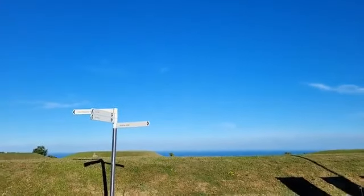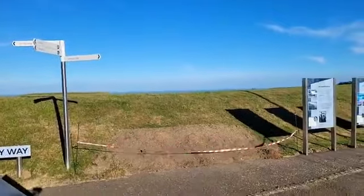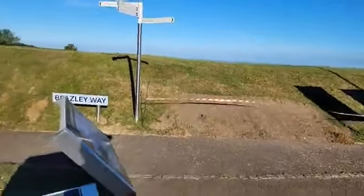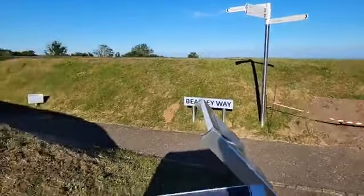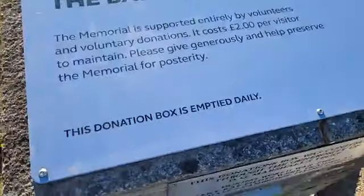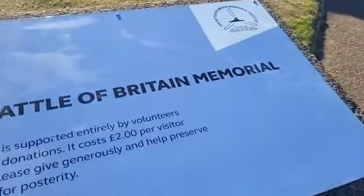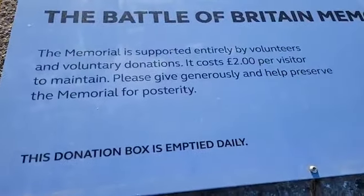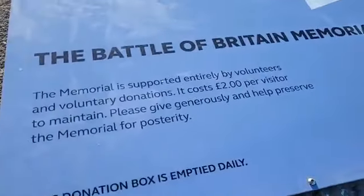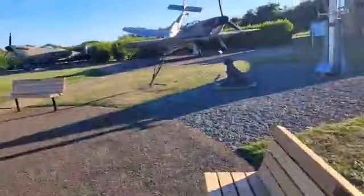As you're looking here, you'll see the English Channel is just literally just over this mound, which I'll take you to in a minute. I'll try and talk loudly when I'm at that bit because you won't be able to hear me. It's very windy. Again, you can donate £2 if you feel like you have to. Again, it all goes towards the running of the site and the support of the site, which is a foundation, you know.